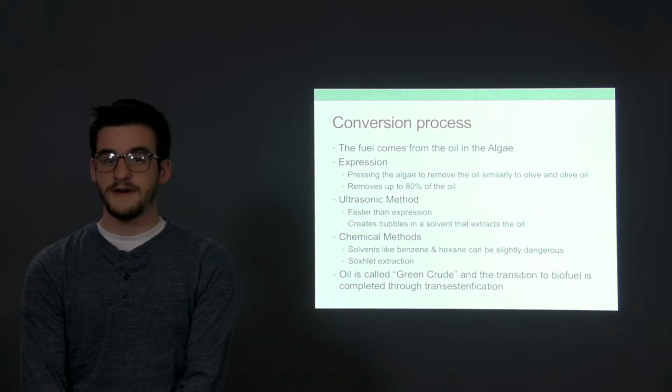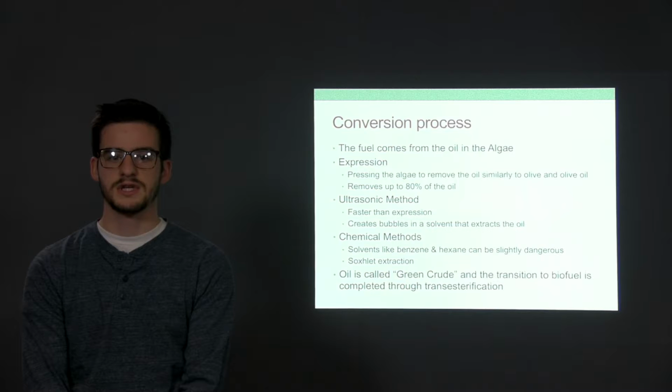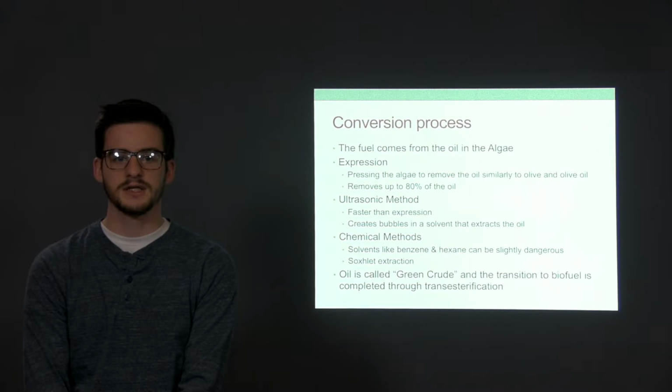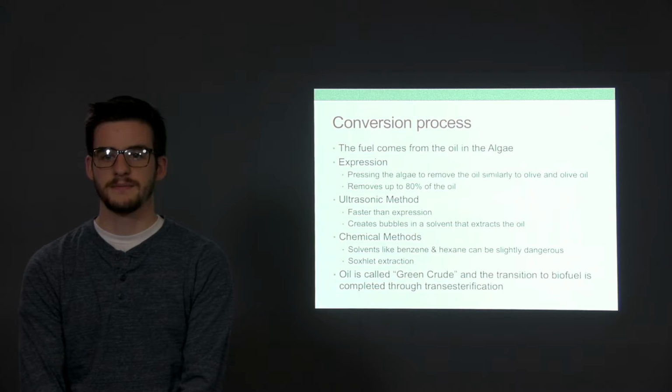Ultrasonic method. This is faster than expression, and it creates bubbles in a solvent that extracts the oil using ultrasound. There's chemical methods that use solvents like benzene and hexane, but those can be slightly dangerous. Oil that comes from the algae is called green crude, and the transition to biofuel is completed through transesterification that we learned in class earlier this year.